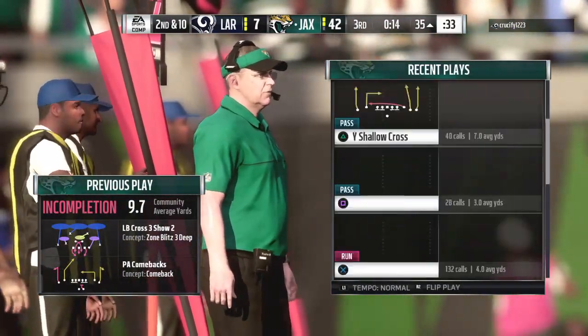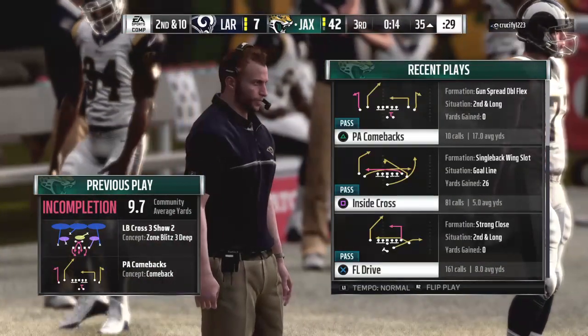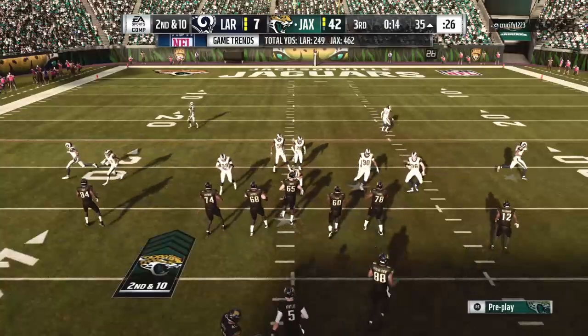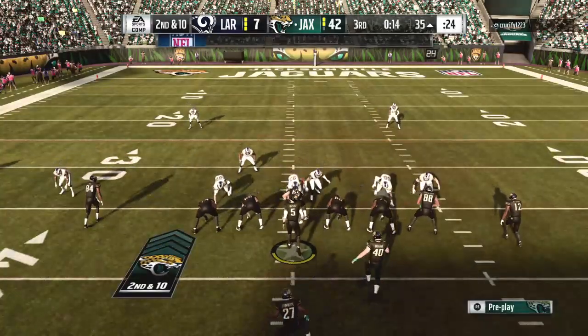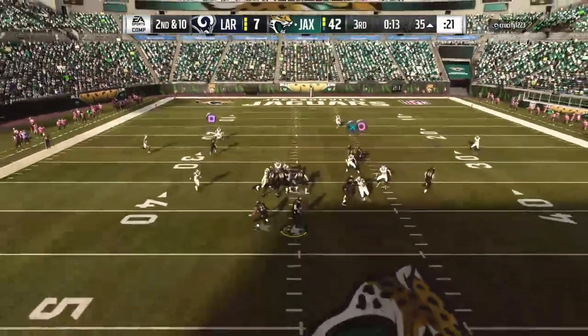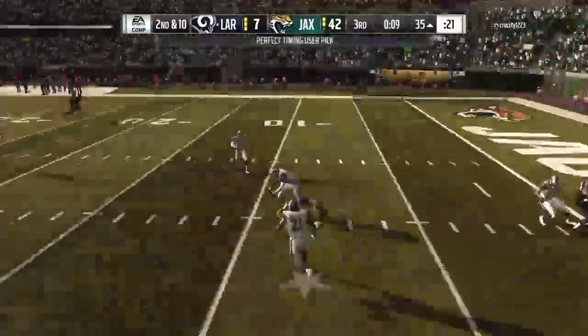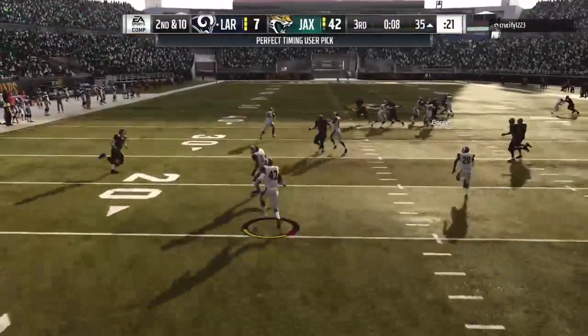Trying to decipher what's going on out there because I don't know if he's just getting bad reads. I don't know if the defense is confusing him. I don't know if he just has bad info and intel before he snaps the ball. But he's made some pretty bad decisions with the football lately. Yeah, several bad decisions on the interceptions he's thrown. Frankly, that should have been another pick right there. He's going to, and now here's another interception.